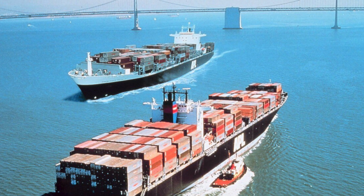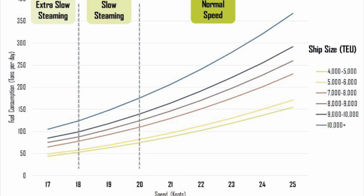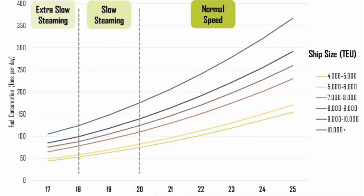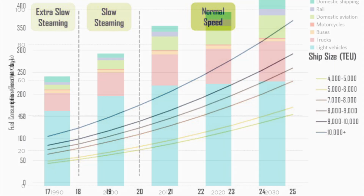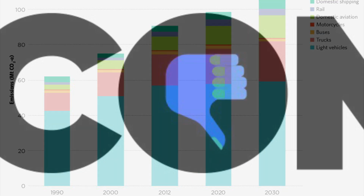The largest container ships consume upwards of 10,000 liters of diesel per hour. It has been estimated that just 15 container ships produce as much pollution as all of the world's billion cars combined, and there are thousands of container ships currently at sea. Nuclear cargo ships would put a serious dent in global greenhouse gas emissions.